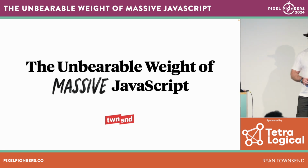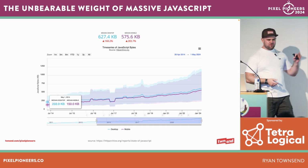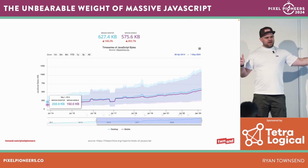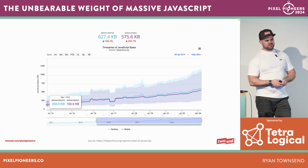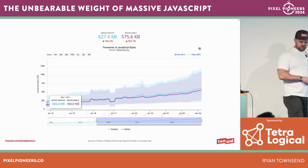So despite our best intentions, we've been amassing more and more JavaScript as we progress through the years building for the web. The HTTP Archive shows that it's been growing roughly about 10% year on year. And if you go back an entire decade, you'll see that we've almost 4 times the amount that we're serving to mobiles and almost 3 times the amount that we serve to desktops.